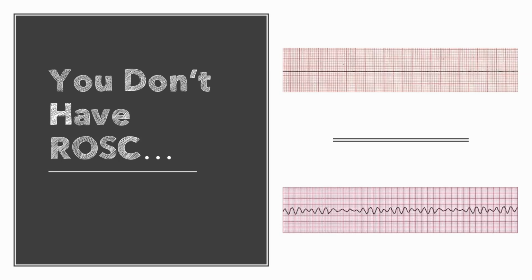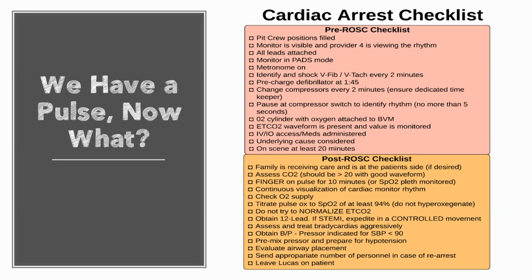So if you've got your finger on the pulse, it's a minute 45, someone's got their finger on the pulse, and you reach 2 minutes, you switch your compressors. There's really no need in delaying hands-off time to feel for a pulse when they have these rhythms. So we have a pulse, now what?